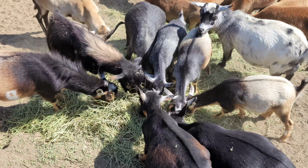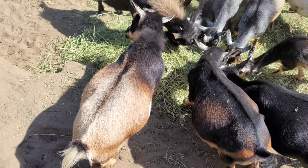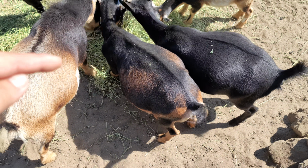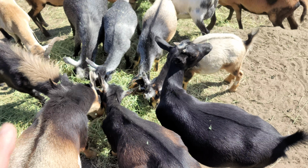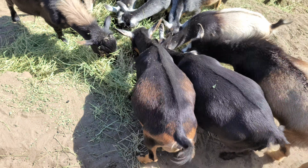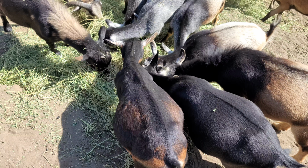As you could tell, Ethel looks pregnant, but she's definitely not. She's just fat. Ricky looks pregnant, but he's a buck, so he's not. We got Phyllis here, and she might be pregnant, but she continues to allow her 3 daughters to feed off of her. And goats usually aren't known for this type of behavior, so I'm not exactly sure what's going on there. But I guess we'll just see.